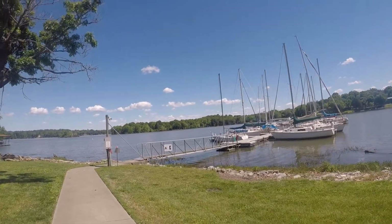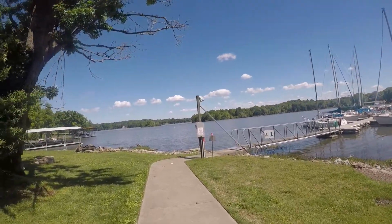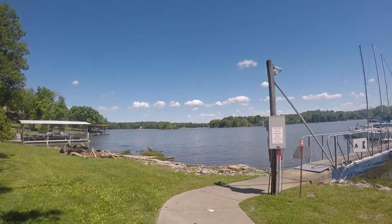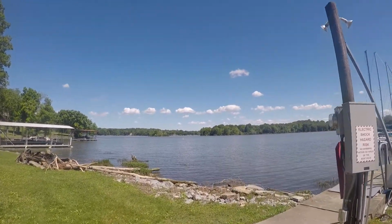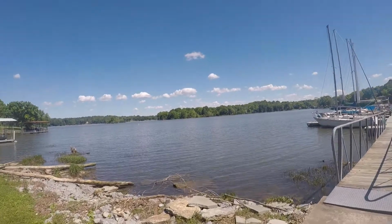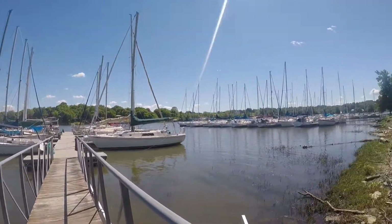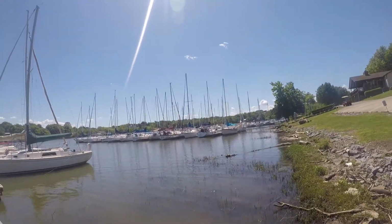Get my exercise in. Like I said, Old Hickory Lake, which is just outside of Nashville, Tennessee. It is a TVA Corps of Engineers lake. And as you can tell, this is a pretty active yacht club.